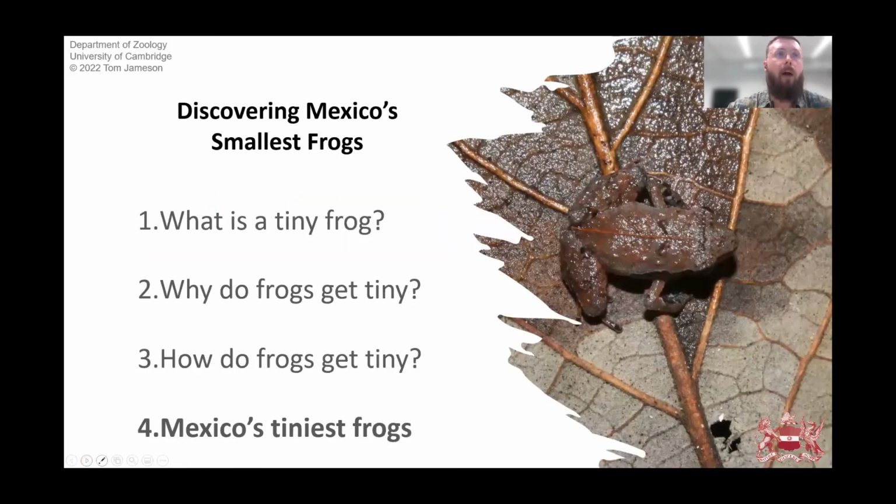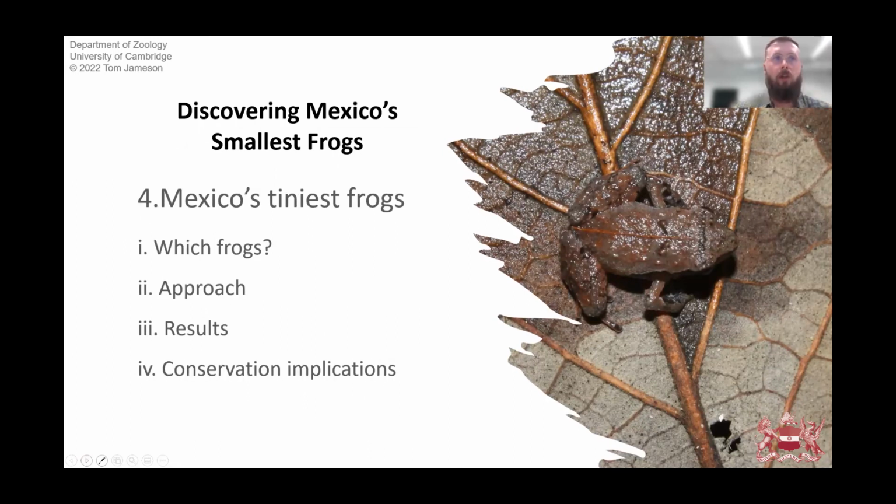So now we've got a bit of a background on the what, why, and how of tiny frogs. Let's talk in a little bit more detail about Mexico's tiniest frogs. So first off, I'll introduce you to which frogs we're actually talking about here, how we studied them, what we found, and some of the implications of this work. And so which frogs are we looking at here? Who are Mexico's tiniest frogs?